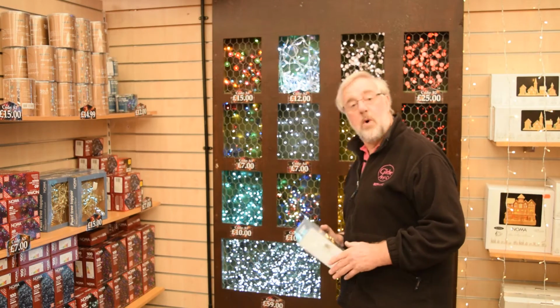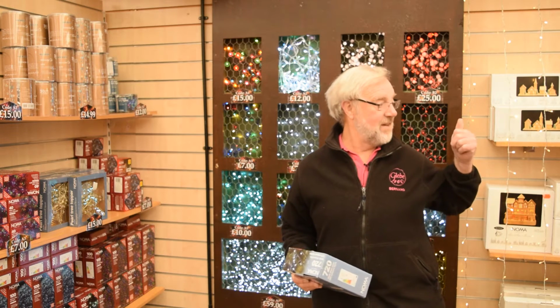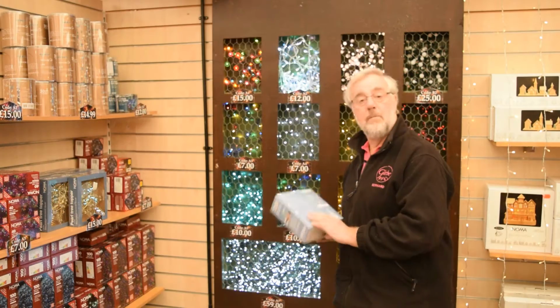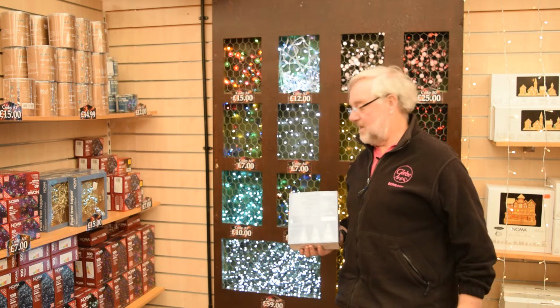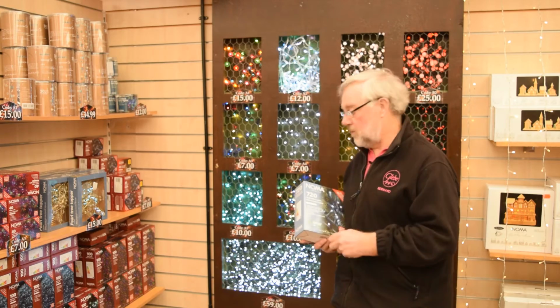Another new product to us is what we call the compact light. Basically it's a cross between the standard ordinary light and the cluster light, where you've got less cable but more lights on it. For example here, 720 lights on 21 meters of cable. For that wow effect where possibly you're not using a lot of decoration but you want a lot of light on a tree, then ideal for that. Again, low voltage, so can be used indoors or outdoors.